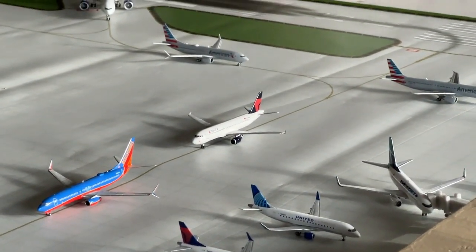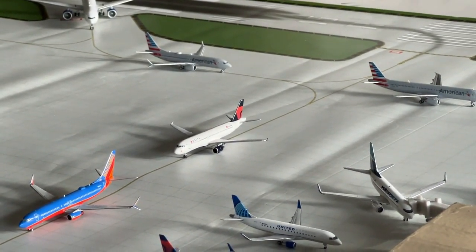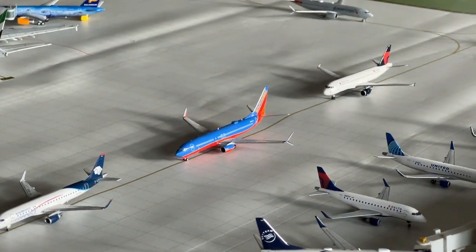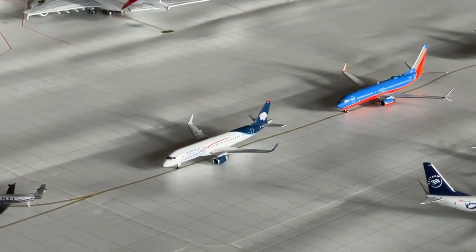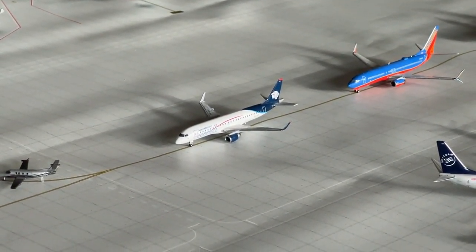Delta Airlines Airbus A320 is currently taxiing in from Minneapolis-St. Paul as well. This guy came in earlier today from Portland. Southwest Airlines 737-800 came in from Omaha, Nebraska today. This guy's going to have the continuing flight today out to Amarillo. And at Aeromexico Connect, Embraer 190 is currently taxiing in after a nonstop flight today. This guy came in from Tijuana.